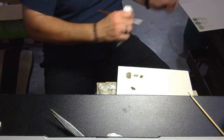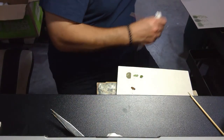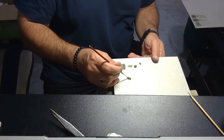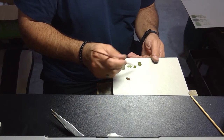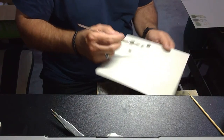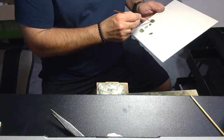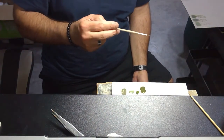But I like that green. I really do. Remember, it's going to be toned down by the dry brushing I do over it. So if it's too dull, it's not even going to look like green. Okay, so we're going to get this green, put some of it over here with some of the brown. I'm going to spray that green because it's going to get a brown wash afterwards. All right?